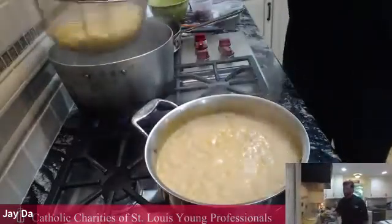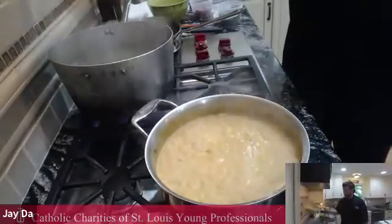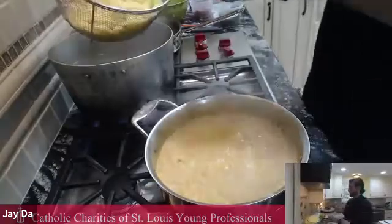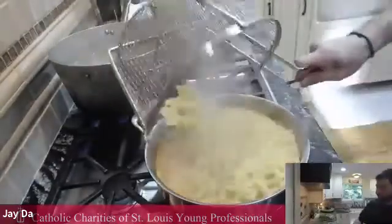I don't need it right now, but just for anybody out there that needs a little extra, there we go. We got our beautiful pasta. I'm going to add it in.